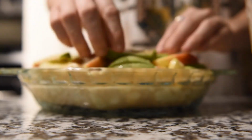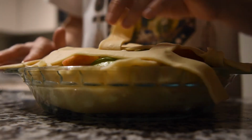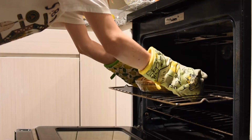Then after laying my pie crust down to the best of my ability, I assembled the apples on top and got it ready to go in the oven. But before that, I attempted a cool crosshatch pattern on the top and added egg white as well. In the oven you go, Mr. Pie.